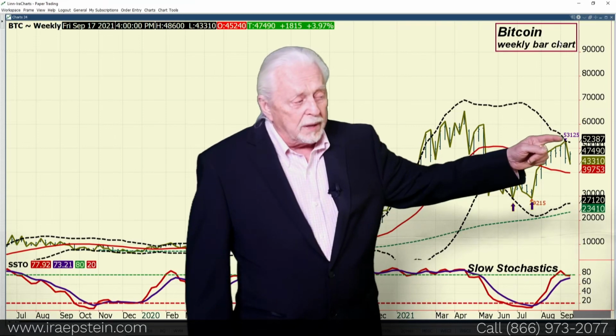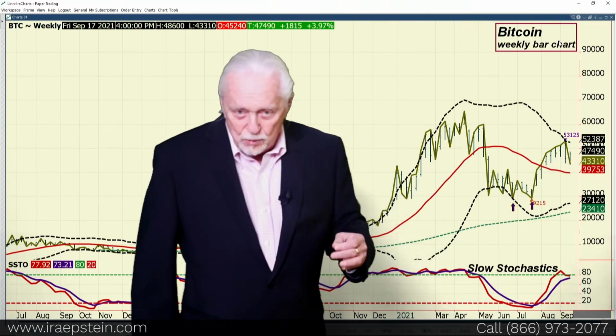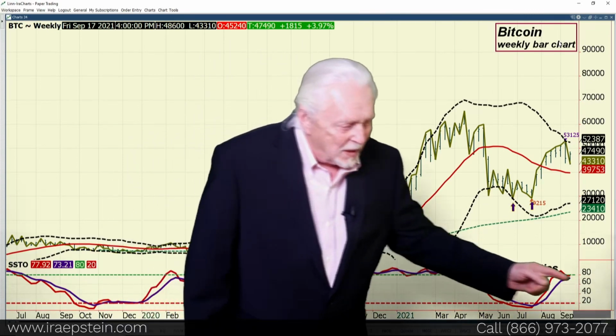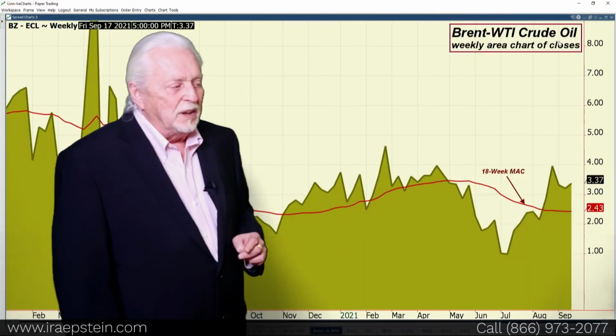Bitcoin a week ago hit that upper Bollinger Band, and since then, the market's been dogged by just going sideways. I call it doggy coin. People call it Dogecoin. It was created to be dog coin, I'm sure of that. And as you can see, it's just sort of hanging right at that level.